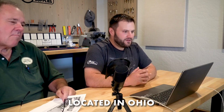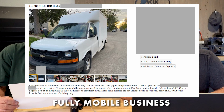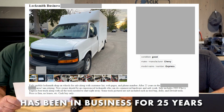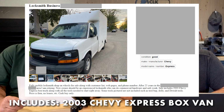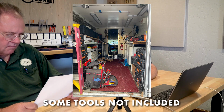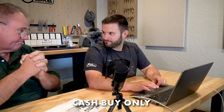All right, so this business for sale is in the USA, actually in Ohio, and it's for sale for $120,000. I'm going to read what it says here. Fully mobile locksmith shop on wheels for sale, along with customer list, web pages, and phone number. After 25 years in the area, I am retiring. New owner should be an experienced locksmith who can do commercial, hardware, and safe work. Sale includes a 2003 Chevy Express box van, along with all the tools needed to start right away. Some tools pictured are not included, such as the tool bag, dolly, and DeWalt tools. Prices firm, no leases, etc. Cash buy only. Where do you want to start?